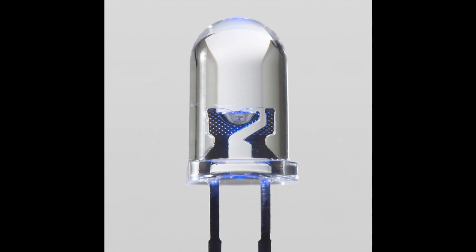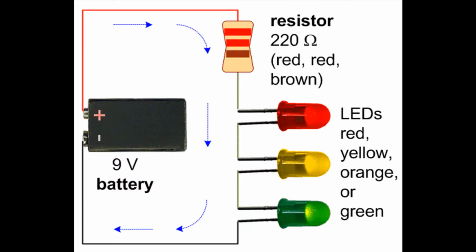Now you can do a basic series circuit, a 3 LED series circuit, and just have it going from one into the positive, out of the negative, then onto the next one, and so on. Now if you've got a 6-volt power supply and you've got 3 1.5 volt LEDs, obviously they're going to use 4.5 volts, which means you're actually putting in too much power.